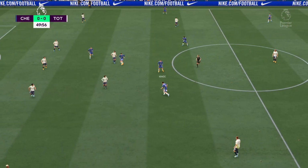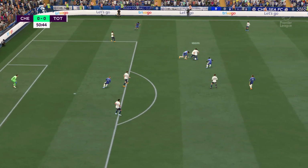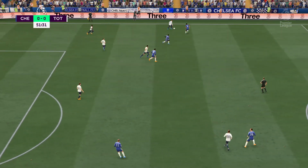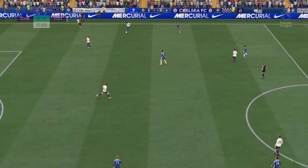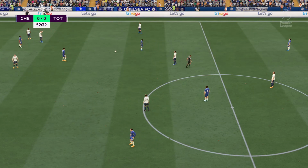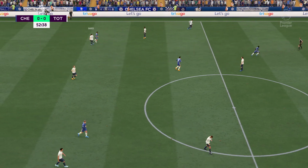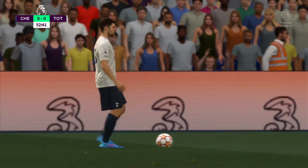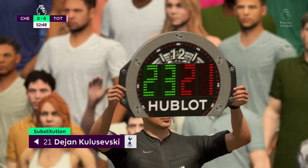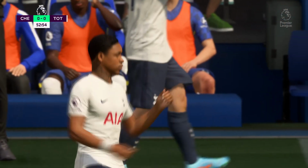Mount. Here's Kovacic. Well, when you sit off like this, you invite pressure. And Chelsea have given us away. Davis. Bad pass. A Spurs free kick it's going to be. And a change for Spurs at this juncture. Number 21, Dejan Kulusevski, coming onto the pitch. Number 23, Steven Bergwijn.